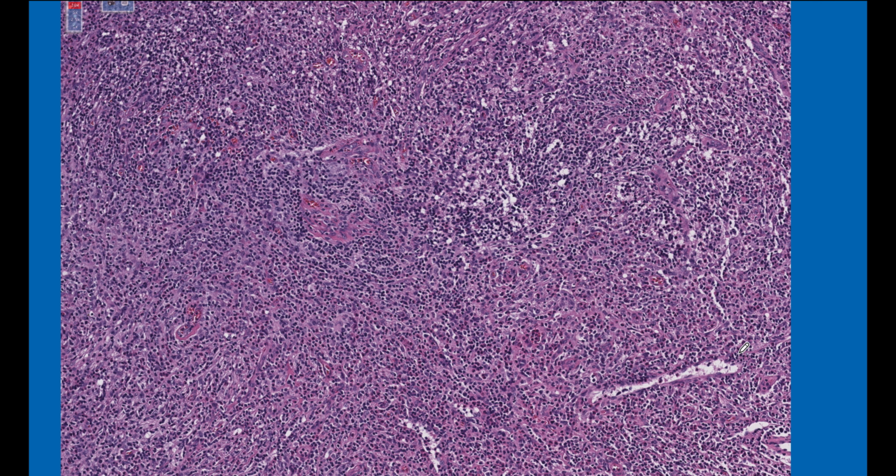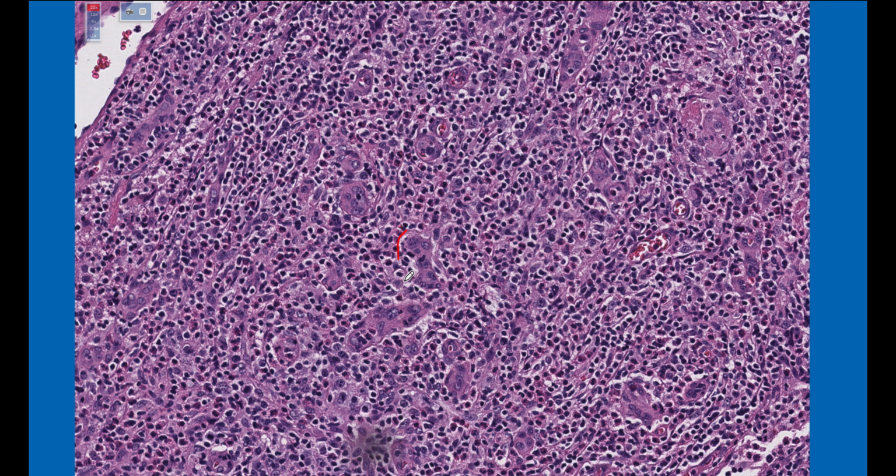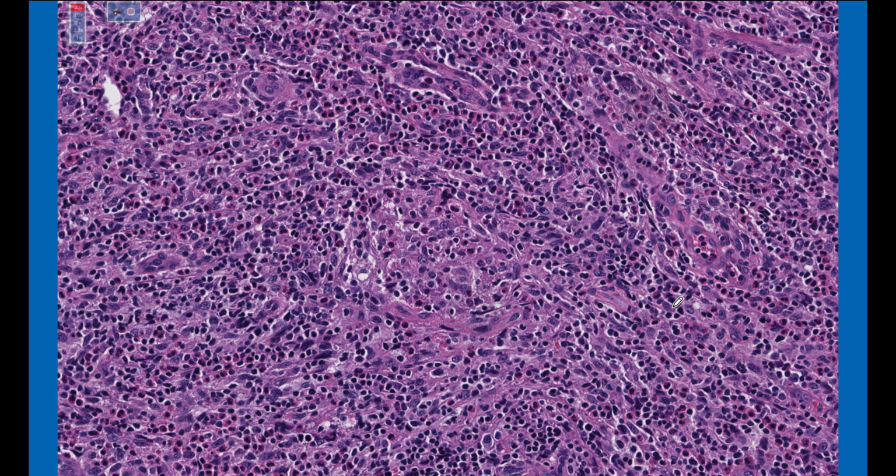The H&E shows effacement of the normal architecture, burned-out germinal centers, and prominent branching arborization of endothelial venules, a feature that is probably related to vascular endothelial growth factor. In fact, some oncologists are trying treatment with anti-VEGF and patients are improving. Neoplastic cells are predominantly small lymphocytes, occasionally large lymphocytes. The background is very rich in eosinophils, plasma cells, and dendritic cells.